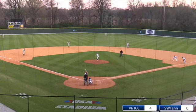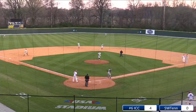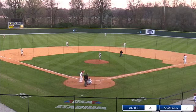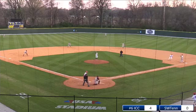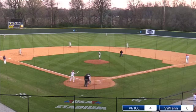So Franklin at the plate right now with no outs and a runner at first base. ICC leading it 4-0. That pitch is missing for a ball. 3-1 now is the count.